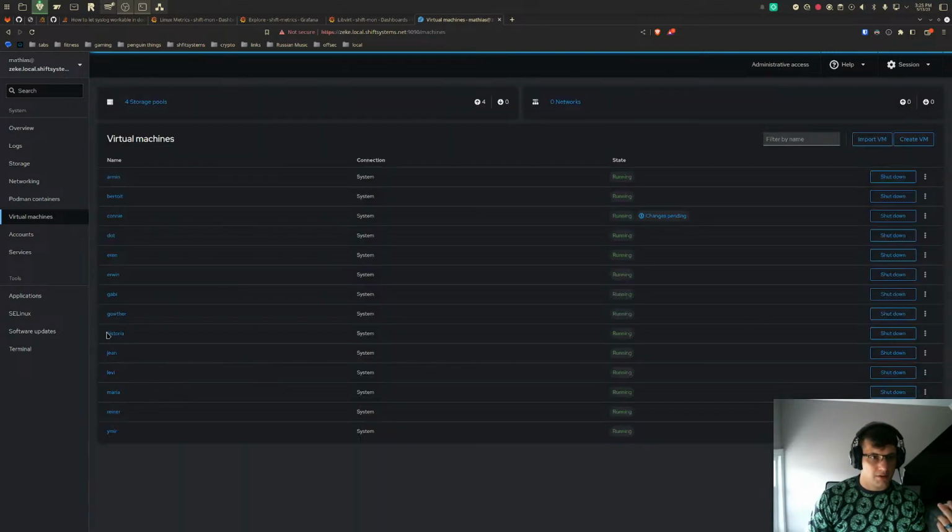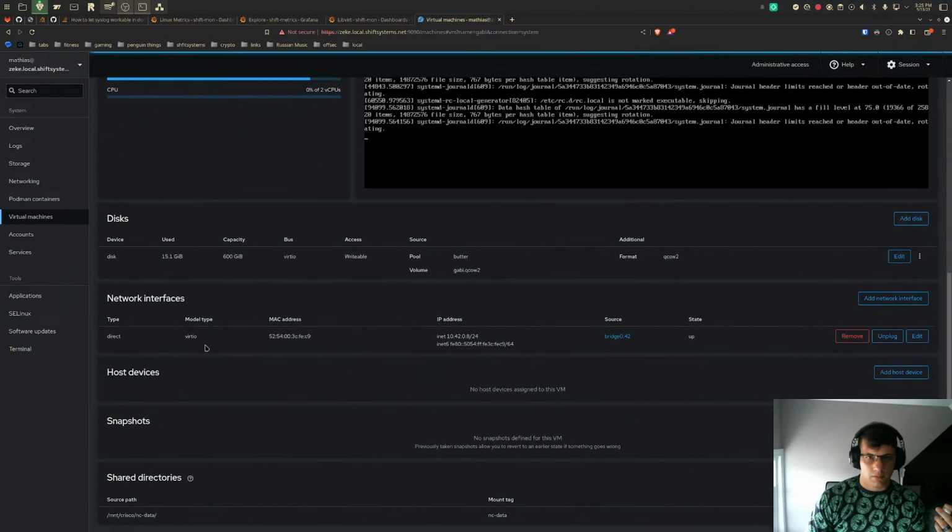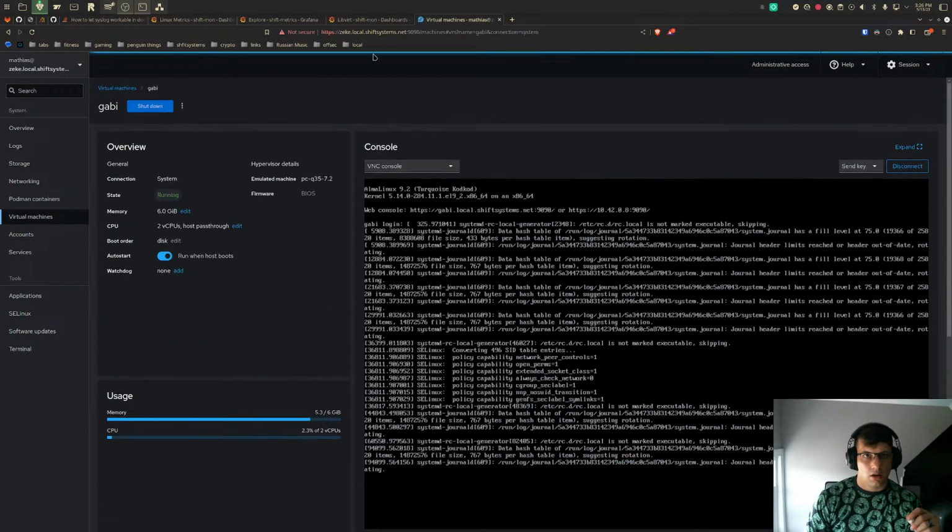Wait for the hypervisor to load. Is bridge up. So we can see that it's only using 15 gigs of storage for an operating system, PHP, Postgres. And then this is being passed over at the NC data tag.